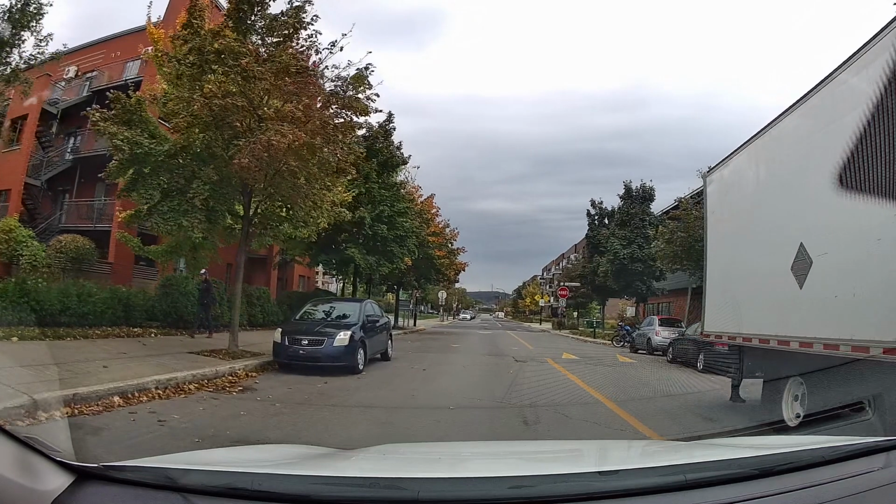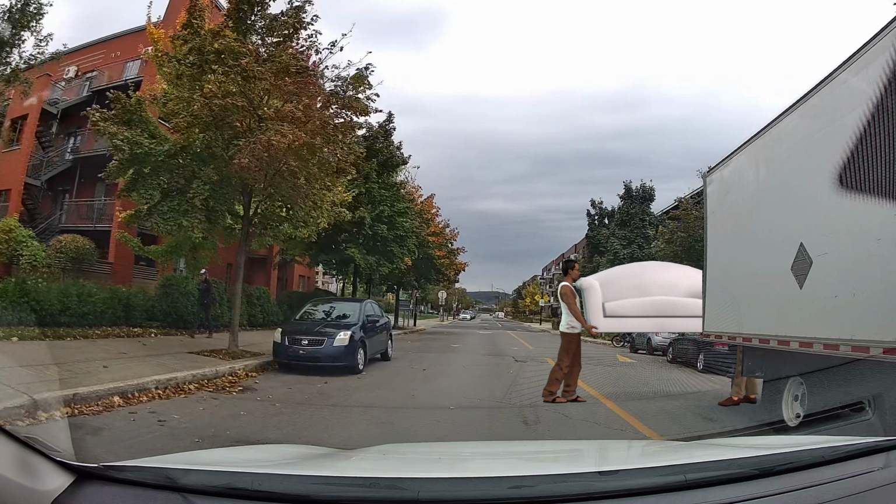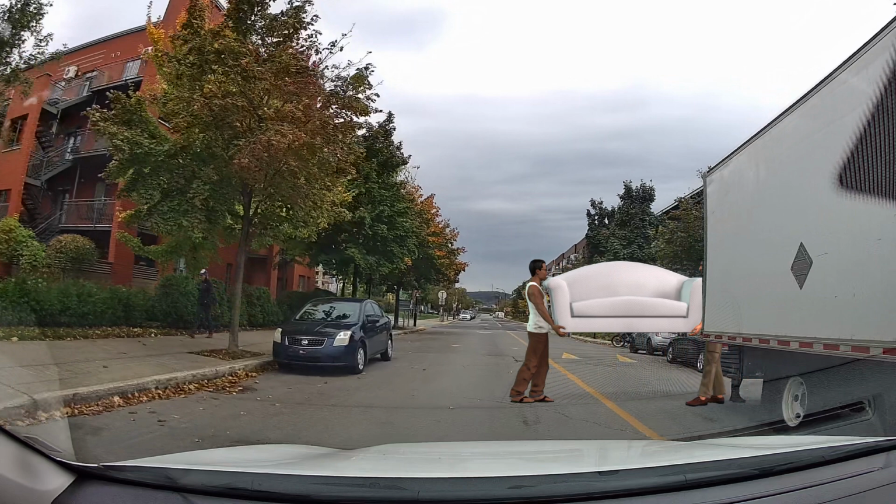Here I see somebody standing behind the truck but facing the other way. Now I could think, well, since they're facing the other way, I'm good. If they walk, they'll walk forward. But they could turn around suddenly, or they can walk backwards too. That's something that happens a lot in situations like these when people are moving or delivering stuff, carrying something, while one is walking forward and the other walking backwards.